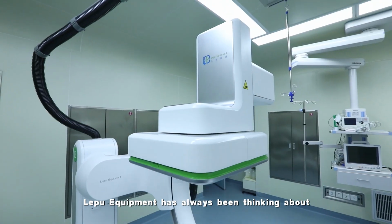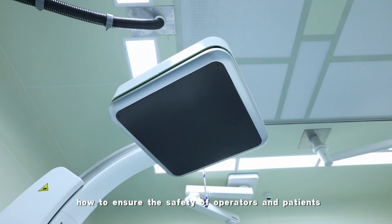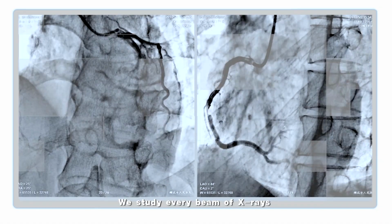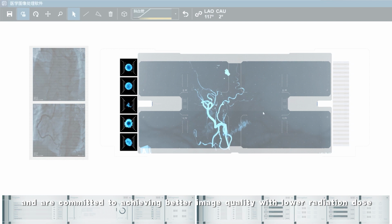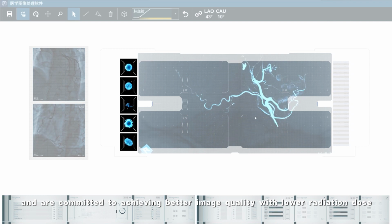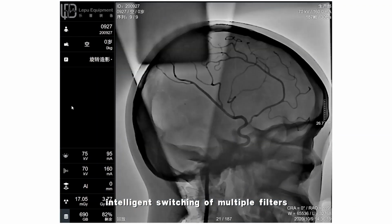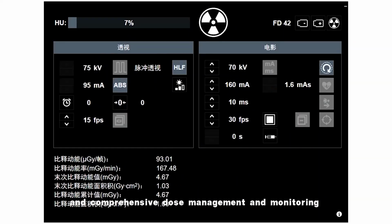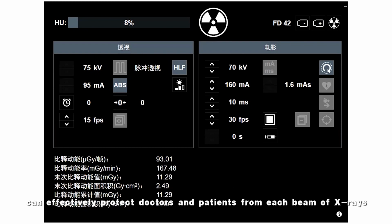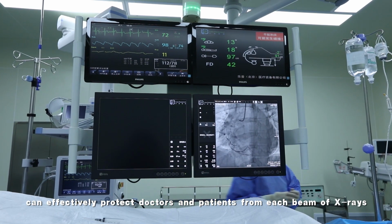Liverpool Equipment has always been thinking about how to ensure the safety of operators and patients. We study every beam of X-rays and are committed to achieving better image quality with lower radiation dose. The application of technologies such as accurate follow-up of collimator, intelligent switching of multiple filters, and comprehensive dose management and monitoring can effectively protect doctors and patients from each beam of X-rays.